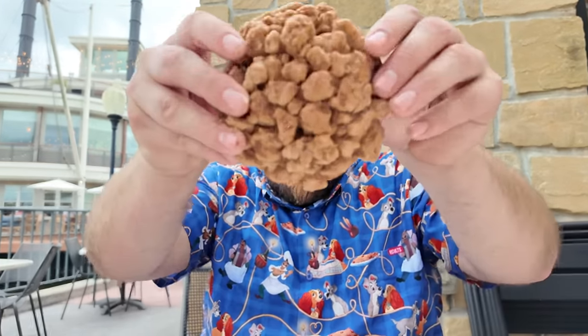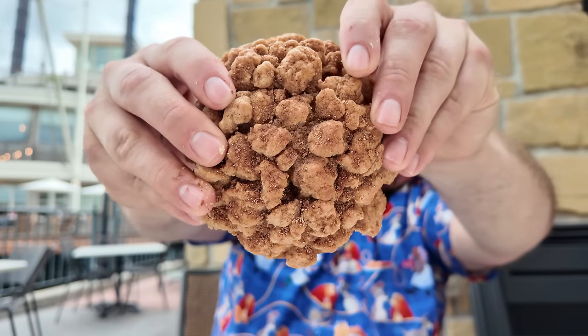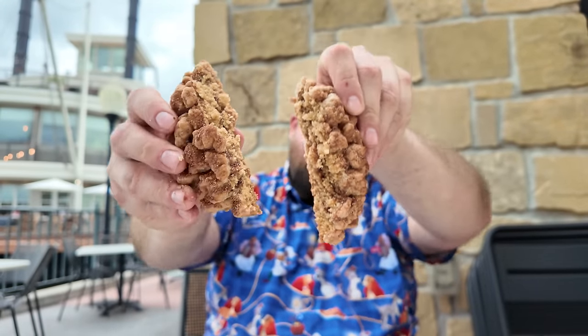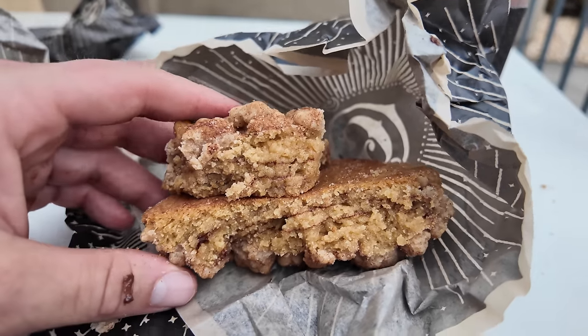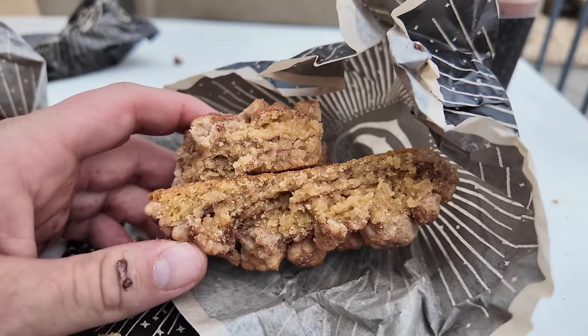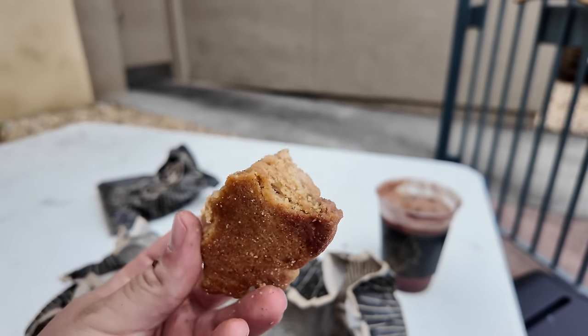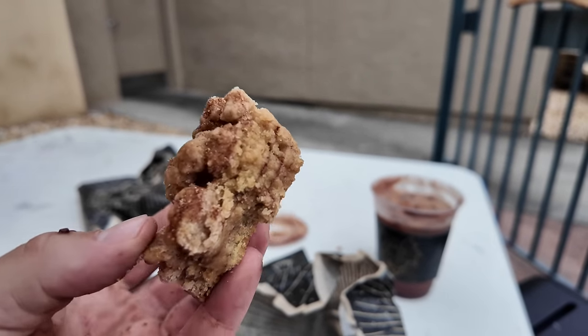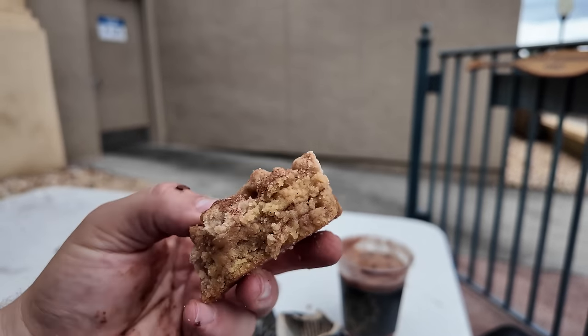So I'm going to break into this coffee cake cookie. Of course, we've got to wash it down with coffee. If you ever get a chance to try this morning coffee cake cookie, definitely do it. It is so delicious, so flavorful too. I got a little chocolate chip on my finger there. The cookie business is a messy business, I can tell you that. But I love the coffee cake.